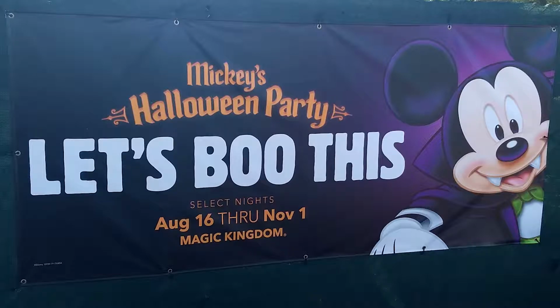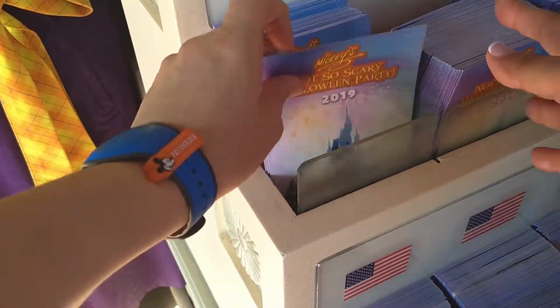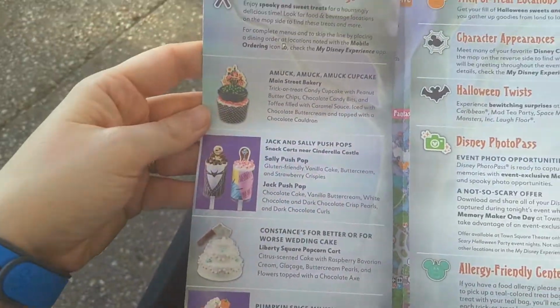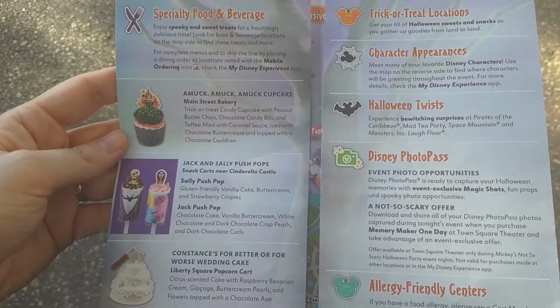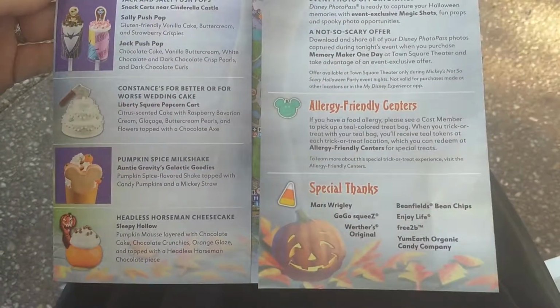Today we went to the Mickey's Not So Scary Halloween party at the Magic Kingdom. We've been to this party once before, but it'll be our second time back. Here's a little viewing of the map to kind of show you what it looks like. Many of the attractions are still open. There's only a few that are closed. And those are some of the treats. We tried some of them. They'll be coming up later on in the video.